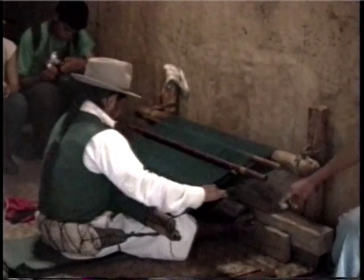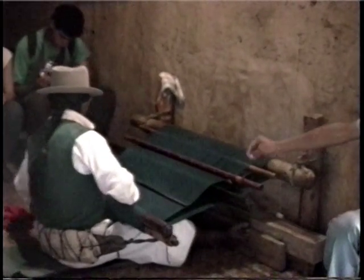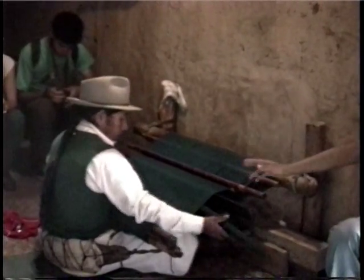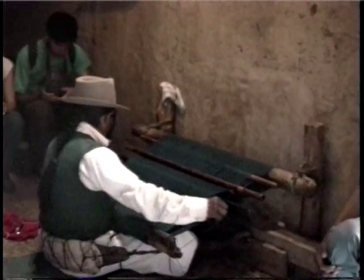Yeah, he said this poncho is with the small size, is 20,000. With the normal size, the poncho costs about 25,000.